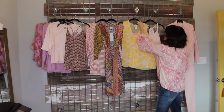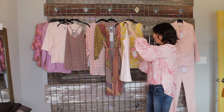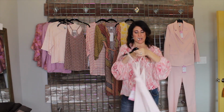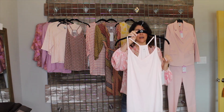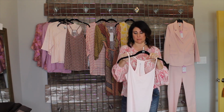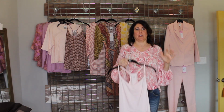Now, ladies, let me talk about our camis for a second. So this is our Razorback cami. So she did one in black last season, which everybody loved. And this season we've got this beautiful pastel pink. Now, our other camis are still V-neck, just the normal strappy camis. And I will say that I absolutely love them.